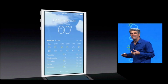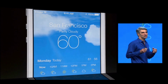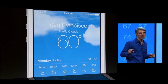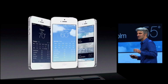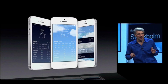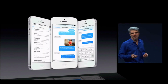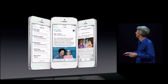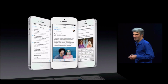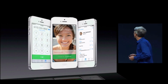I mean, just take a look at something like weather, where the motion conveys this information and where the edge-to-edge design just takes advantage of every pixel on that Retina display. It's so nice. It's great for apps you use every day, like Messages, your calendar. Your email is gorgeous. Your friends never looked more attractive.